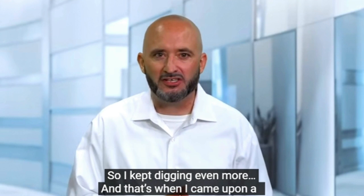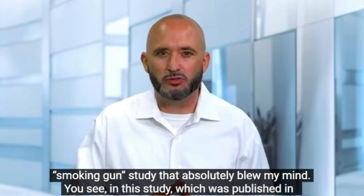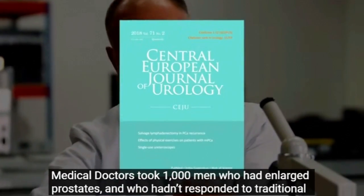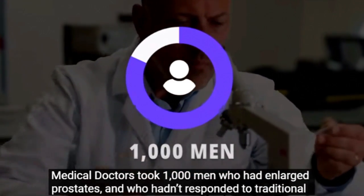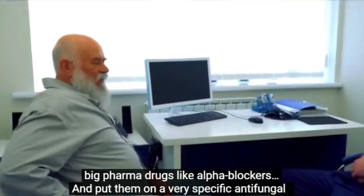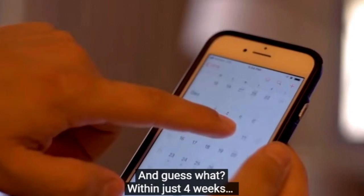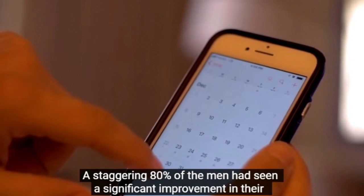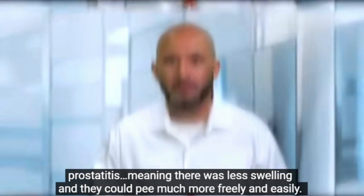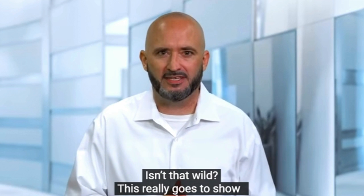And that's when I came upon a smoking gun study that absolutely blew my mind. You see, in this study, which was published in the ultra-prestigious Central European Journal of Urology, medical doctors took 1,000 men who had enlarged prostates and who hadn't responded to traditional big pharma drugs like alpha blockers and put them on a very specific antifungal regimen that was designed to flush fungus from their urinary tract. And guess what? Within just 4 weeks, a staggering 80% of the men had seen a significant improvement in their prostatitis, meaning there was less swelling and they could pee much more freely and easily. Isn't that wild?